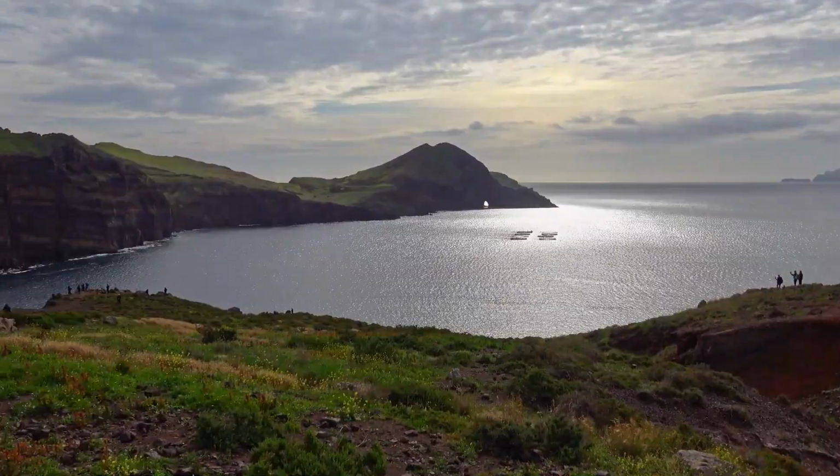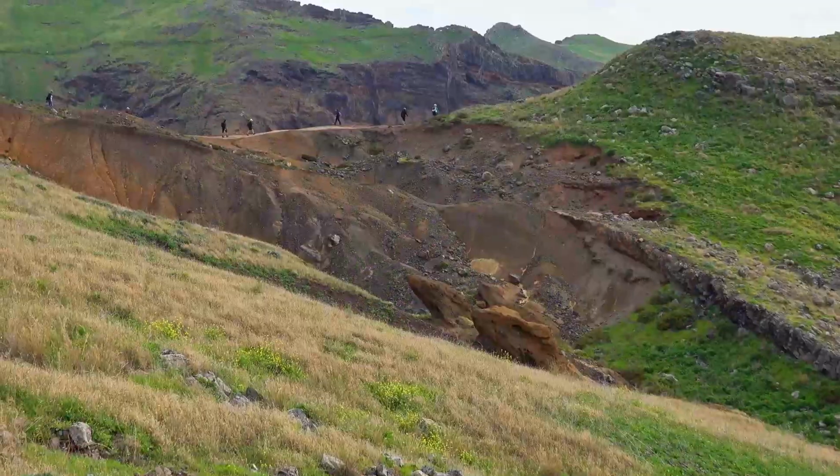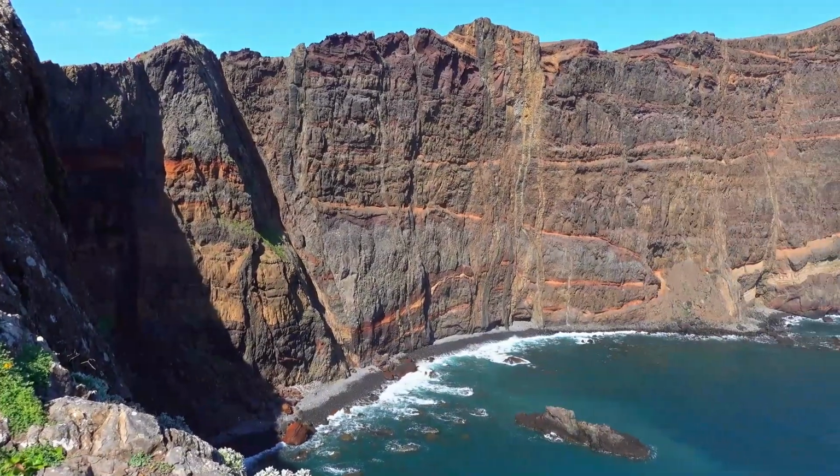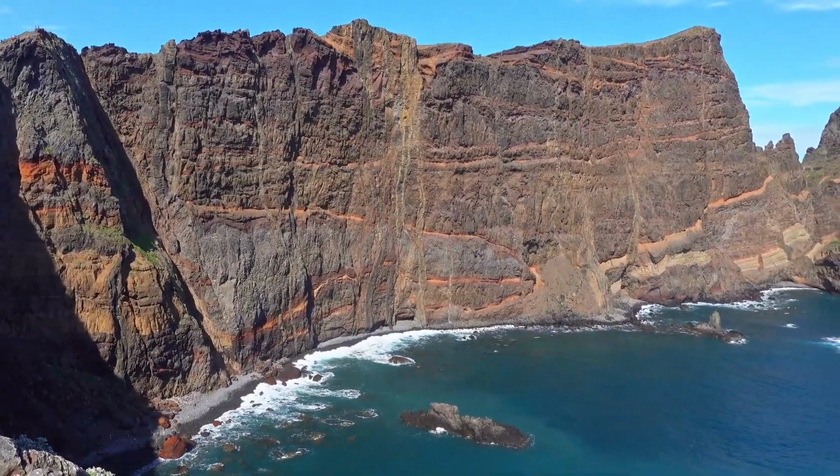Before it gets crowded, before it's everywhere on social media, before it becomes the next Azores or the new Canary Islands, this is your moment to go, to see, to breathe.